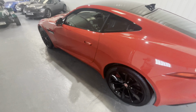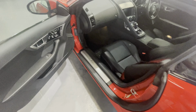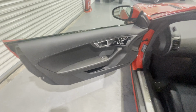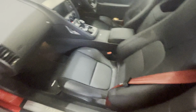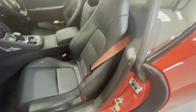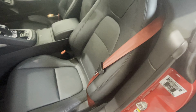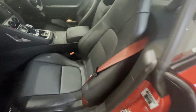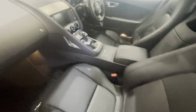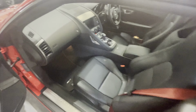The passenger side of the door, again, is just as impressive as the driver's side. A perfect door card. A seat which has very seldom been occupied, I'm sure. Oh, and by the way, there are the red seat belts as well, another extra cost option, which looks so good on this Salsa Red car. And dashboard, center console and so forth, all just as they should be.